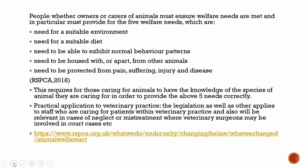Now, ultimately, what this is then doing is by saying these are the 5 welfare needs that you as an animal owner, carer, somebody with that responsibility, that duty of care placed on them, is that they must have the correct knowledge of the species of animal that they are caring for. If they don't have that, then they can't possibly provide the above 5 needs correctly. So that means that, again, a person needs to educate themselves on those needs in order to be able to provide them properly. As a member of the veterinary team, you can assist with advising, education, pinpointing these people to websites such as the link that I've provided below, so that they've got correct sources of information to be able to carry these things out correctly.